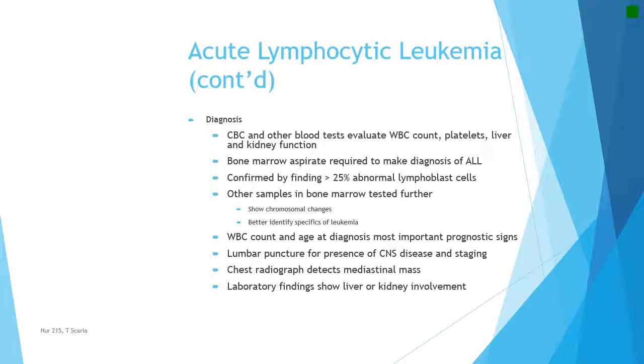Lumbar puncture is done for presence of CNS disease and staging, that is, if it is in a more advanced stage, there can be CNS involvement. Those who have CNS involvement may need intrathecal methotrexate therapy as well as radiation. So you want to know if there is CNS involvement. Chest radiograph detects mediastinal mass. Laboratory findings show liver or kidney involvement.